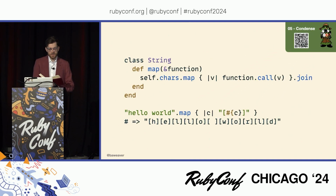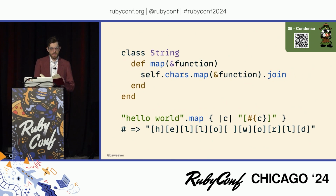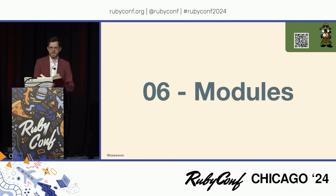Now, we can take our current code here, which is using map, and then we can directly pass the function to it instead of trying to call it manually. Now, that all said, we should probably not monkey patch core classes, should we? So what other options might we have? Well, modules might be a good start.